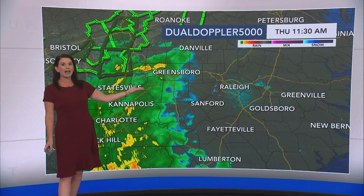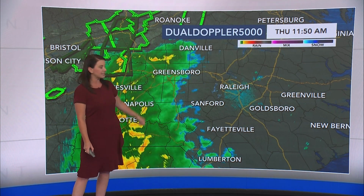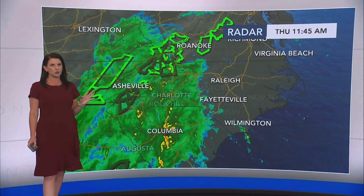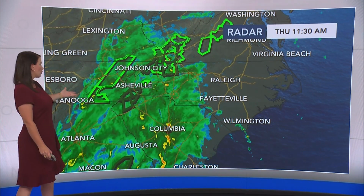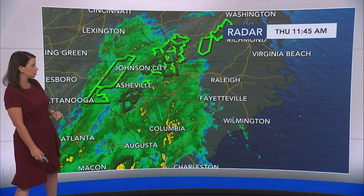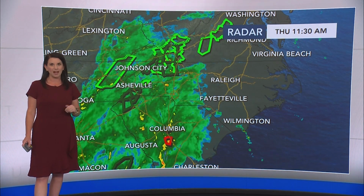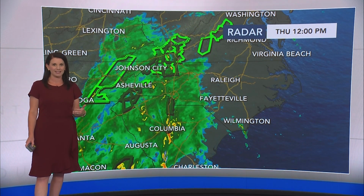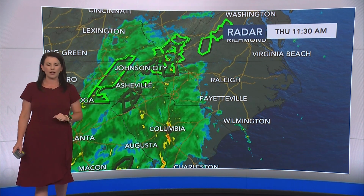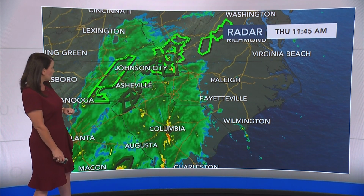A look at the radar right now. Things fairly quiet across our area, but we're now starting to get some showers in the southwestern part of the viewing area. Nothing severe, nothing like what they have in the mountains right now. Look at all the flash flood warnings that they have in the North Carolina mountains. And I did check with the National Weather Service. The Swannanoa River at Biltmore Village is expected to have a record high crest. That is going to have some huge implications for the southern part of the North Carolina mountains. And we do have some crews headed there, and we're going to have some live reports from the mountains later on today.